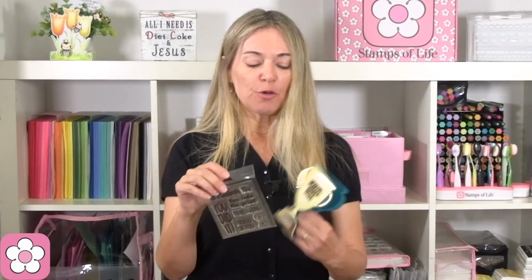We also did something interesting this month. Brand new this month, we started an add-on option of stamps that coordinate with our Fold It Club. So if you are madly, deeply in love with shaped cards as much as I am, go to our website, make sure you're in the Fold It Club. If you want to add the stamps, go add the stamps for your next shipment. You'll be so excited. We're having so much fun in that club.